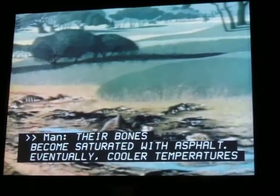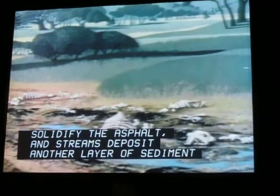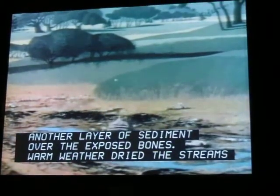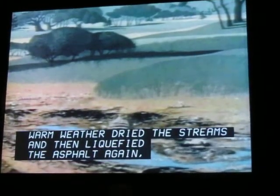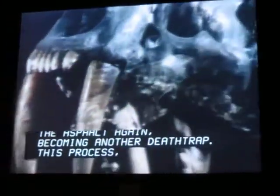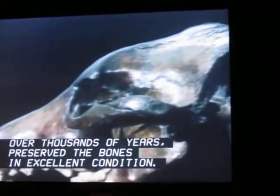Eventually, cooler temperatures solidify the asphalt, and streams deposit another layer of sediment over the exposed bones. Warm weather dried the streams and then liquefied the asphalt again, becoming another death trap. This process, over thousands of years, preserved the bones in excellent condition.